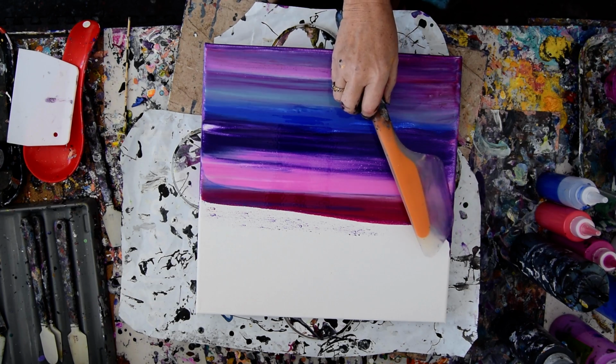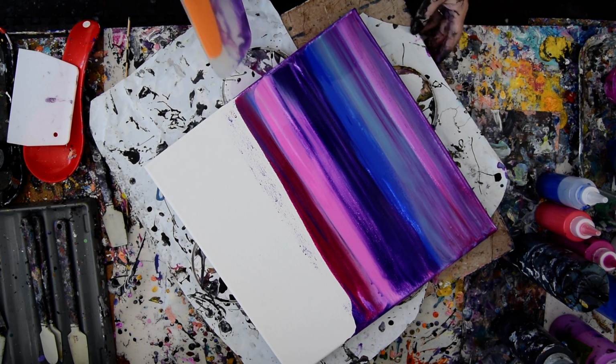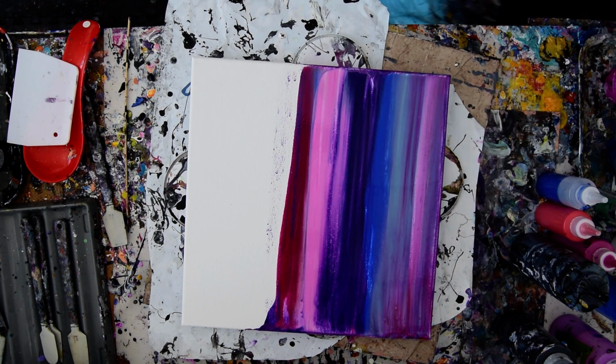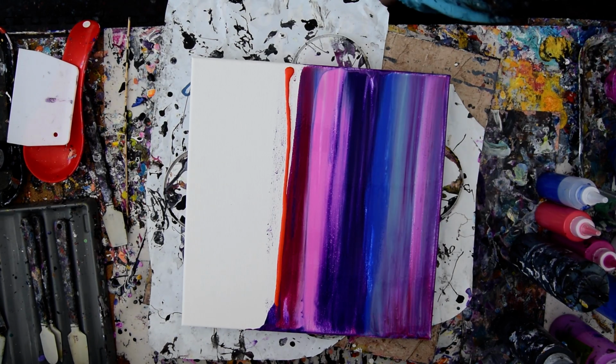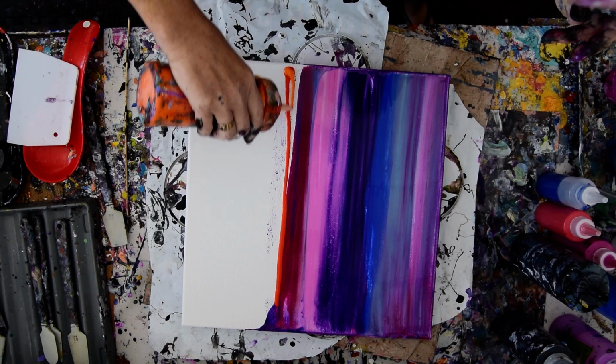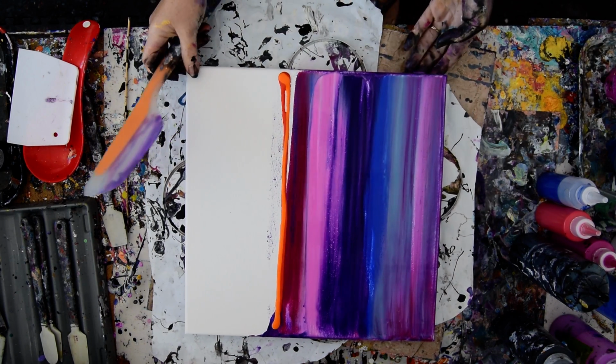Right, I kind of like something a little lower down, just because I want to be able to put pillow paint on the bottom and tip it. We're going to have to also torch this. I may have to wipe off my spatula.